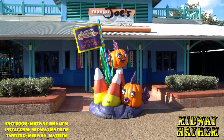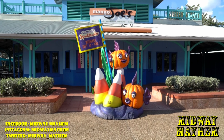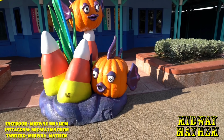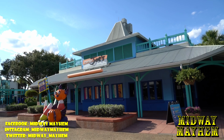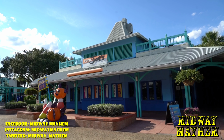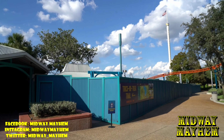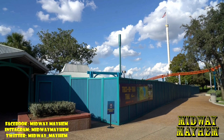One of the many photo opportunity spots and decorations for SeaWorld Spooktacular. Gotta love the pumpkin fish. Mango Joe's, and unfortunately it's not in operation over here at the entrance for Icebreaker. The frame is up for the sign, but the sign is nowhere to be found.